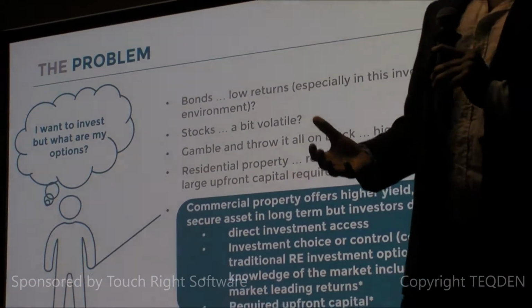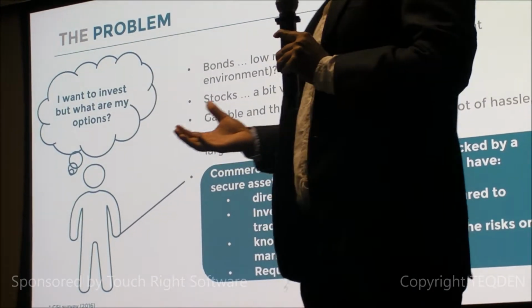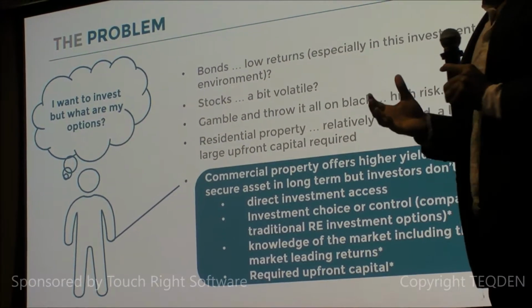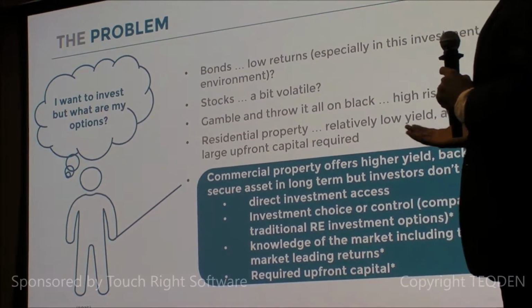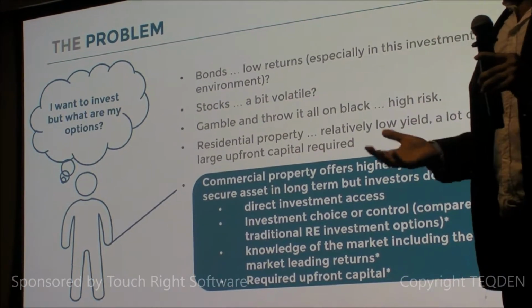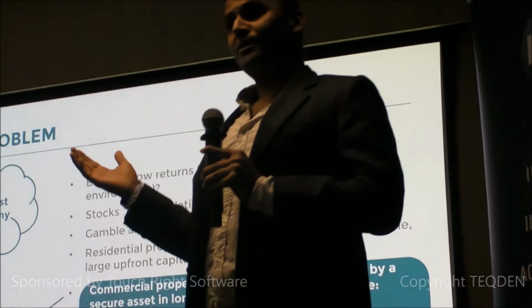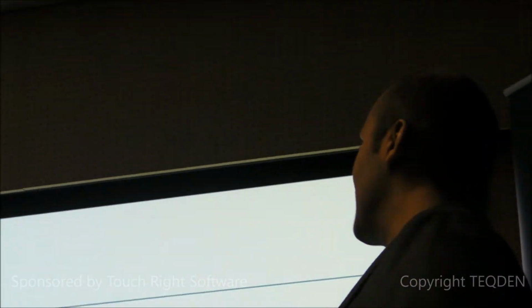Using technology, we want to empower our investors with direct access into the commercial property market. What's the problem we're trying to solve though? Ultimately, you can invest directly into commercial property. It is one of the ways in which you can get a decent return on your hard-earned cash. You can also invest in bonds, but at the moment they have no returns. Invest in stocks, but I have no idea. I'm hoping a little bit like some of you. One of my friends tried and failed, investing everything he had in his pocket on black. Didn't work out all that well.